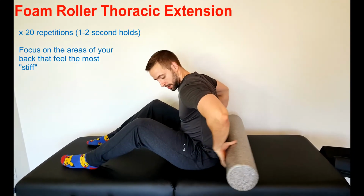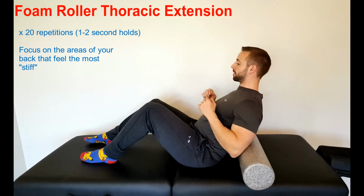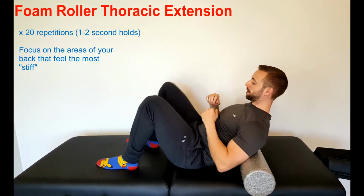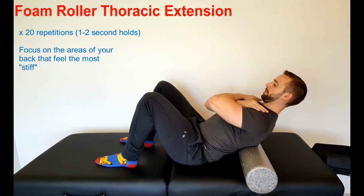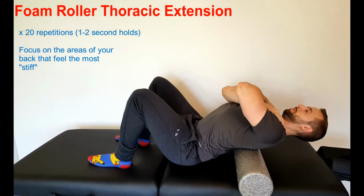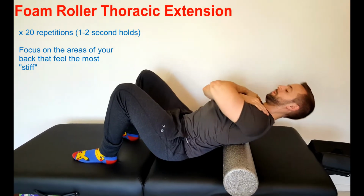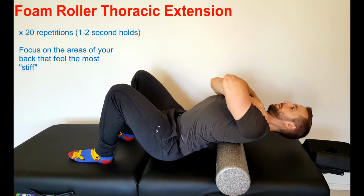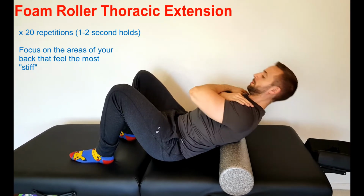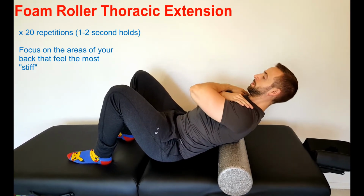Thoracic extension with a foam roller is an effective method to reduce your body's perception of stiffness in the thoracic spine. To perform this technique correctly, you will first need either a foam roller or 2 to 3 thick towels rolled into a roll. You will want to find a firm and flat place to lay down to perform the mobilization. Place the foam roller long ways in relation to your spine and then slowly lower your back onto the foam roller, starting with it placed just above the bottom of your rib cage.